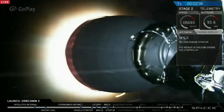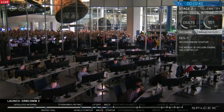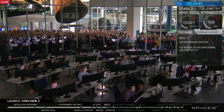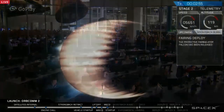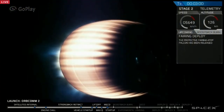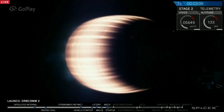Returning to land as the second stage powers the OrbComm satellites to low Earth orbit. Stage 1 is on its foot. The fairings have successfully deployed. You can hear everyone is phenomenally excited here. The Merlin vacuum engine is burning bright as it's moving up to speeds approaching 8 kilometers per second.